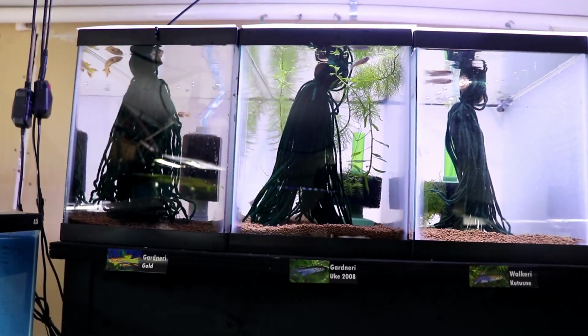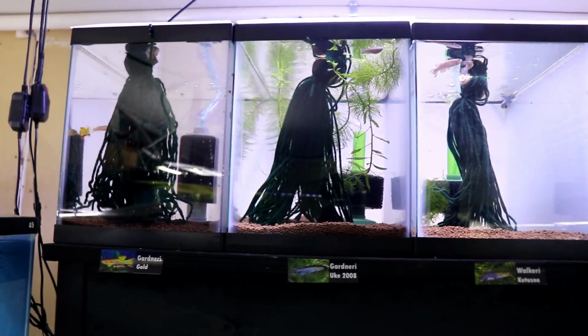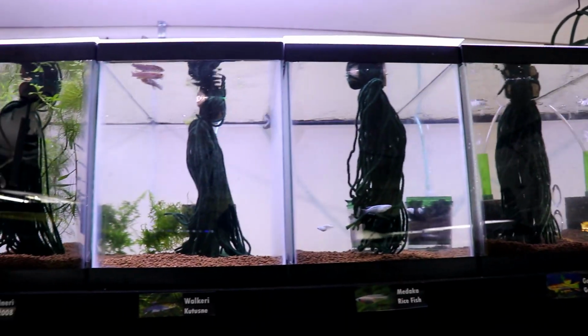So I just can't make a determination. Are they not laying that much? Is one of the fish getting in there and eating the eggs? I don't know what exactly is going on. So I'm just trying to find which ones are the most prolific, and stick to breeding maybe 2 or 3 different types of Gardneri, and that's it.